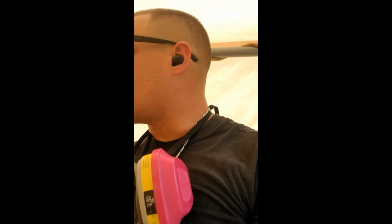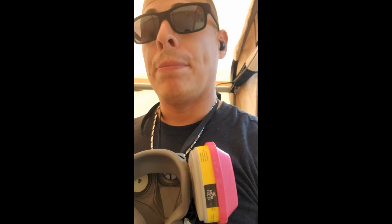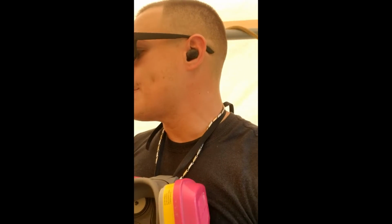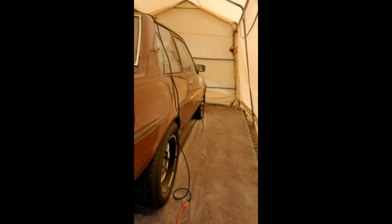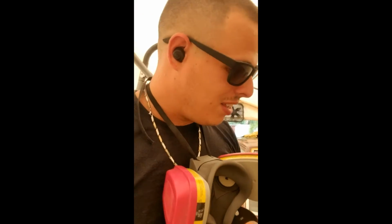Now, these cars, they actually rank high. This one right here, my buddy paid $4,800 for it. And what does it have? Well, it has some racing rims. This car, even with this jacked up bad body work, it's worth a lot of money.